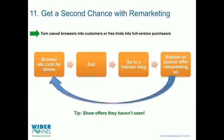You can use that tactic to convert casual browsers into customers, or to get people who have signed up for a free trial, get them back to your site and convert them into full version purchases, for example. Be smart when you do remarketing and show people new content and new offers. Give them a reason to click back. They have already been to your site. They know what's there. So you have to give them something in addition to make them click and come back.